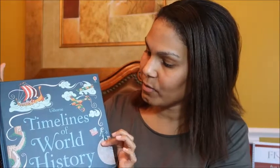It's just helpful. So we go all the way up to 1999. So that's cool. So again, this is the timeline of world history from Usborne. And at the end of the book, it's got prime ministers and presidents of all the places, kings and queens, and then some internet links again, as Usborne always does. So those are my history options going forward for the next year and a half, going into second grade.